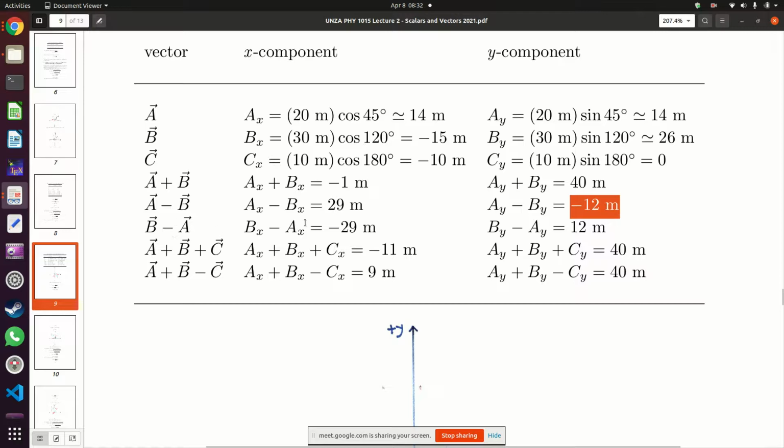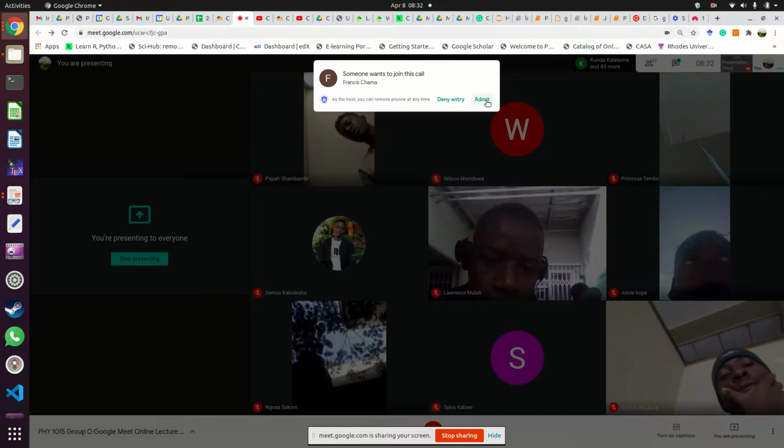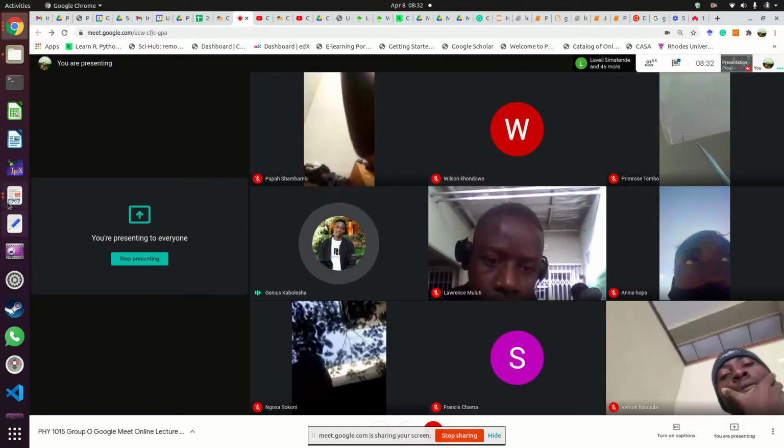Are we clear on this one? How much is A minus B along the x-axis? How do we get the 29 meters? How much is A minus B along the y-axis? How do we get the minus 12 meters? Are we clear? Yes, sir, we are clear.